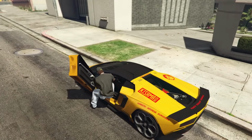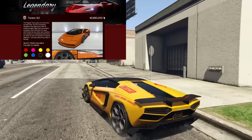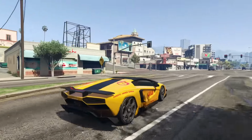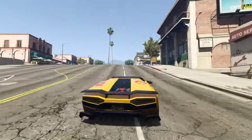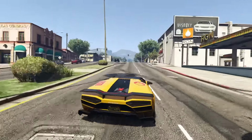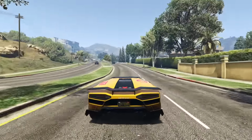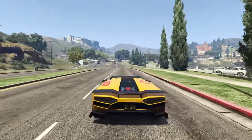At number 10, we have the Pagani Torero XO for $2,890,000. The Pagani Torero XO is one of the fastest cars in GTA Online on last gen in terms of going in a straight line. Now, in new gen, it's still pretty quick in a straight line, but you're going to get gapped by some of the cars that you're going to see coming up on this list a little bit later.